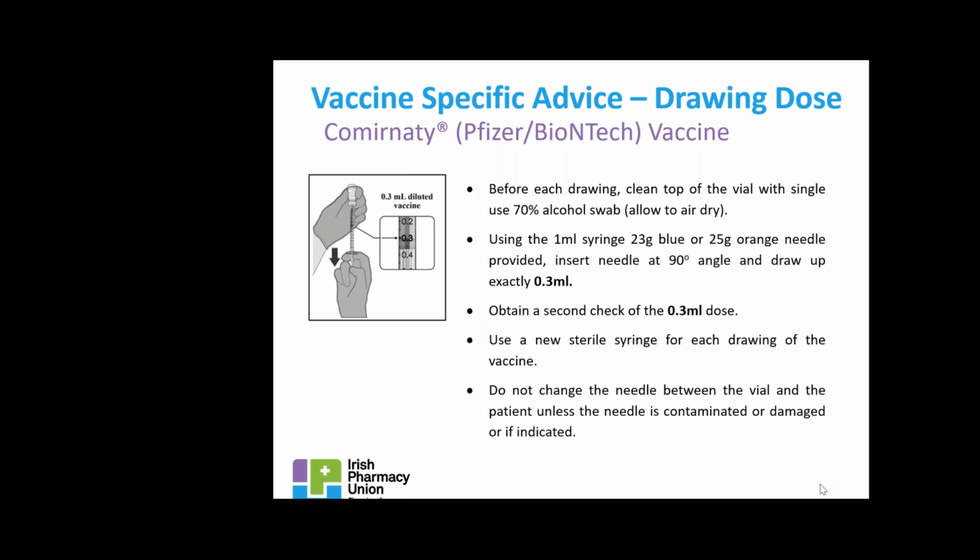Get your second check of the 0.3 mil dose before you give it to your patient. And again, it's a new syringe every time you draw the vaccine, and you shouldn't need to change the needle between the vial and the syringe, between the vial and the patient, unless the needle is contaminated or damaged.